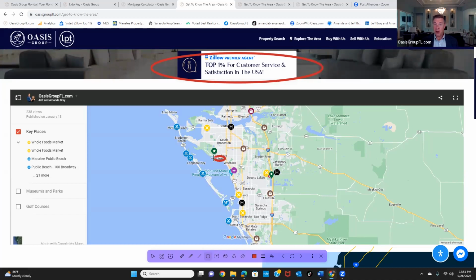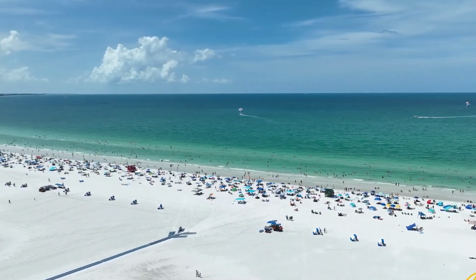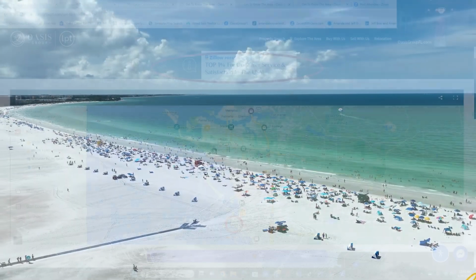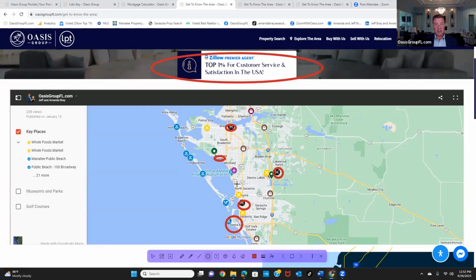You are situated perfectly to take advantage of the beautiful Gulf. And so right here is Siesta Key, world famous Siesta Key, and it's world famous for a reason, because it is awesome. So you've got amazing things. Another thing that they take very seriously here is healthcare. You've got major hospitals here, here, here, and also down in Venice. So you've got all these things available to you.